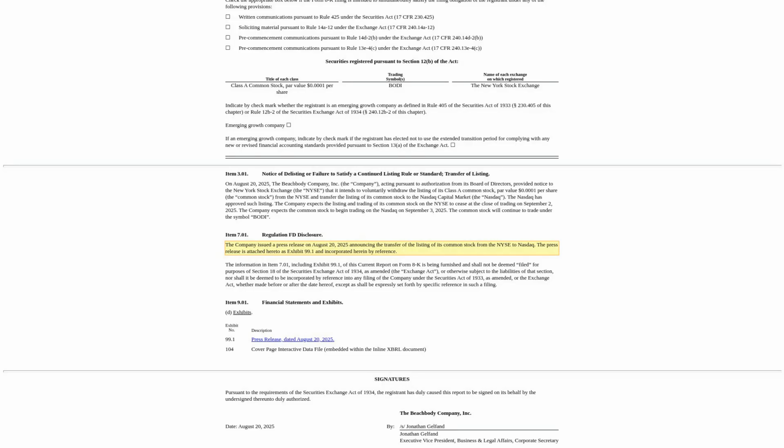What are your thoughts on Beachbody's move to Nasdaq? Do you think it's a smart strategic play or just a cosmetic change? Let me know in the comments below.